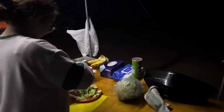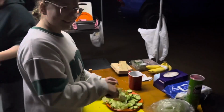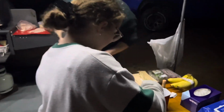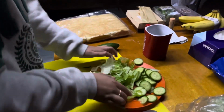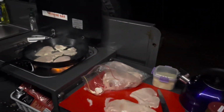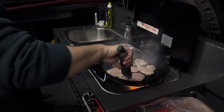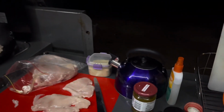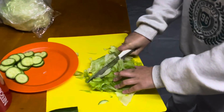It's cooking time. What's cooking? Lettuce. Oh wait, chicken burgers. What are we making? Chicken burgers? Yep. Annika's chopping up some salad. Donna's over here cooking some chook. Got any marinade on that? No, just salt and pepper. Just salt and pepper. That's all we need in the bush, isn't it? Bit of salt and pepper. And some salad.